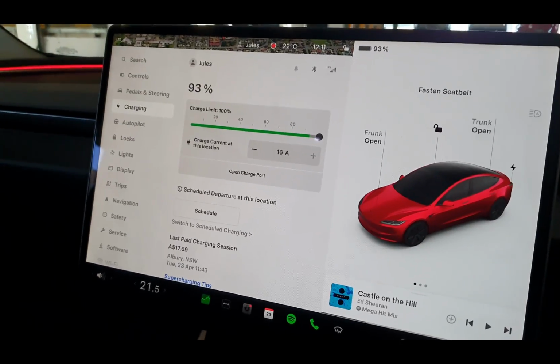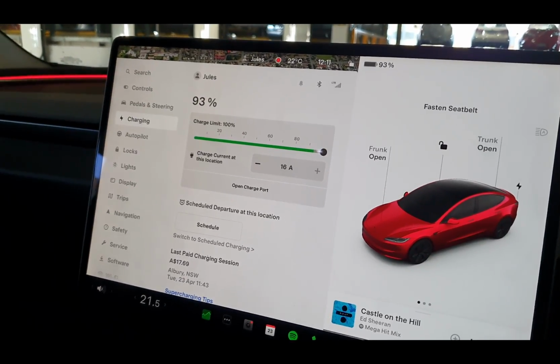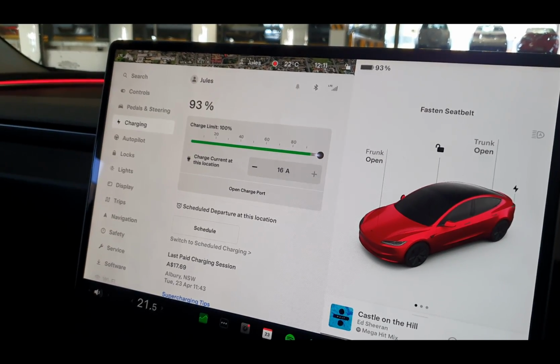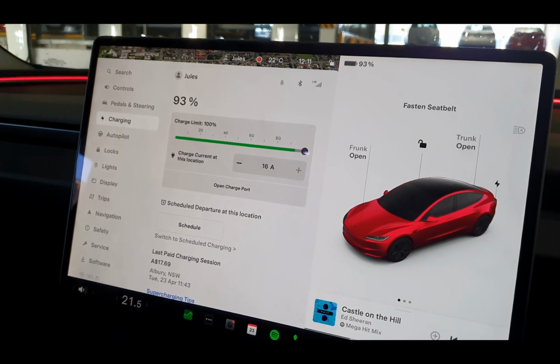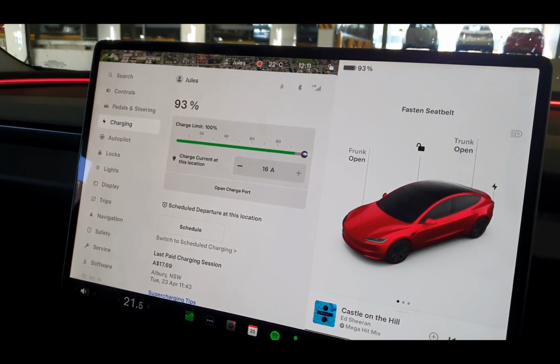And I almost forgot again, the last charging session. So this charge was $17.69. Again, that'll all go into the tally, and I'll give the full breakdown once we get to the wrap up.